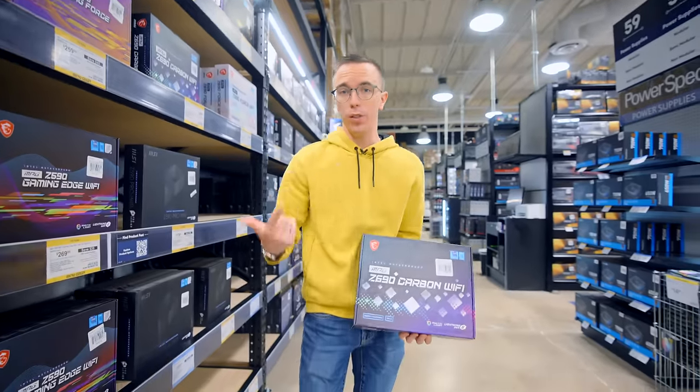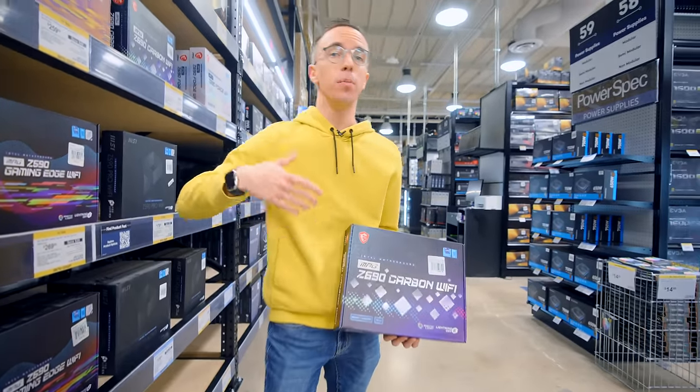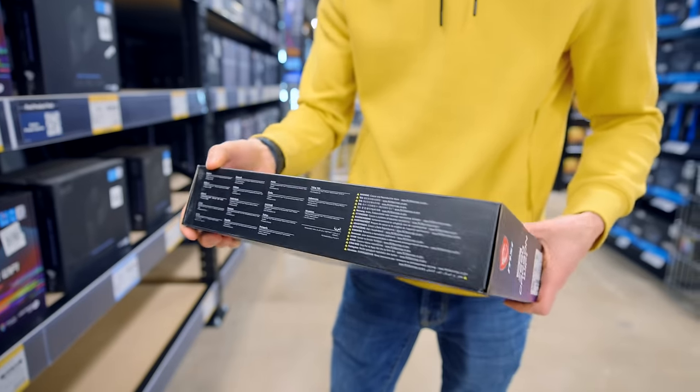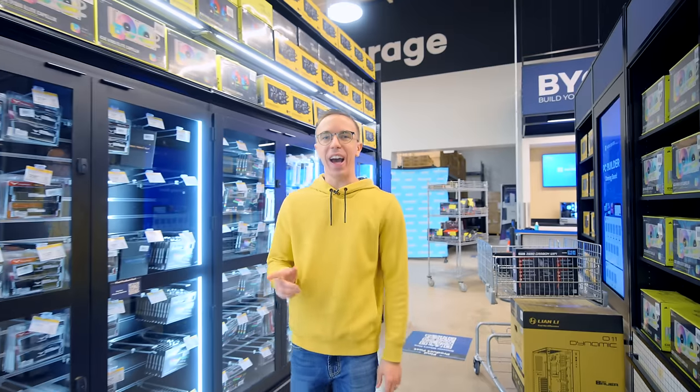DDR4 is cheaper and a little bit easier to get your hands on. DDR5 will give you the best performance. And since we're going with the bluest, the ultimate Intel build, we might as well go with a board that supports full DDR5. Let's find a GPU.